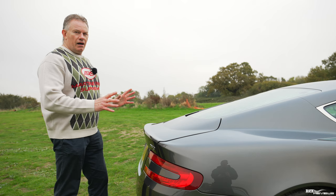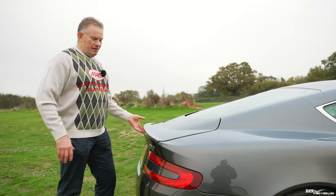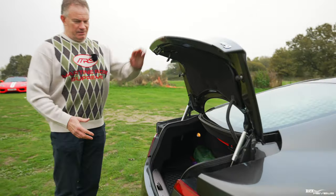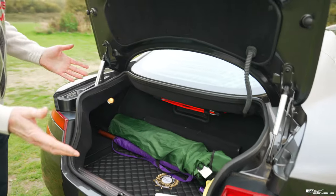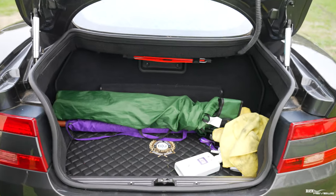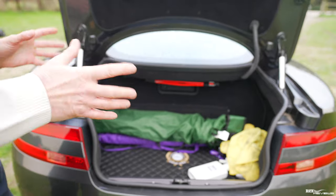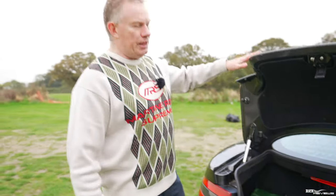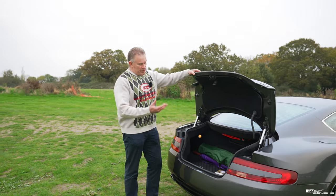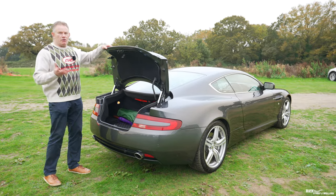Looking at the rear of the car, you'd think it has quite a substantial luggage capacity in the boot, but that's no good to man nor beast. You couldn't even get two cabin bags in there. It's very, very small, very constrained for space, which quite surprised me. I expected there to be quite a good bit of luggage space in the back of the DB9, but there just isn't. So even though it's a GT touring car, it doesn't really provide for much luggage capability if you're on some Euro trips, etc.